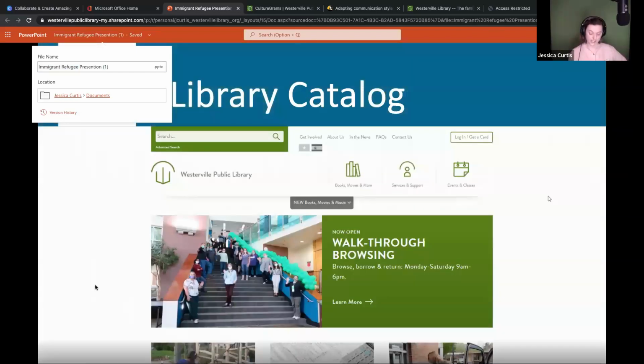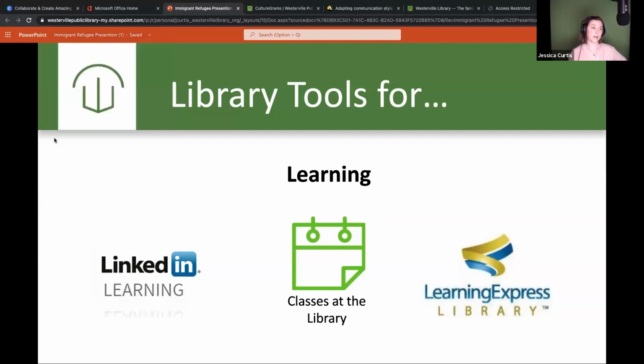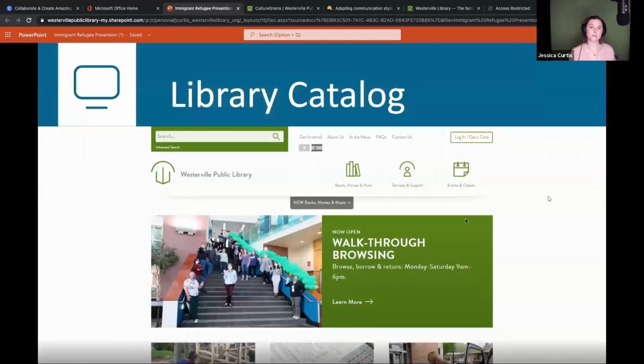Sometimes I'll also do it in English, because you can have the words show up in English, and that'll help anybody who might have an auditory problem, or who really would rather read it than listen to you. And again, Learning Express Library has all of those tests, not only the practice tests for things like the TOEFL or Citizenship, they also have, let's see if it'll take me there.